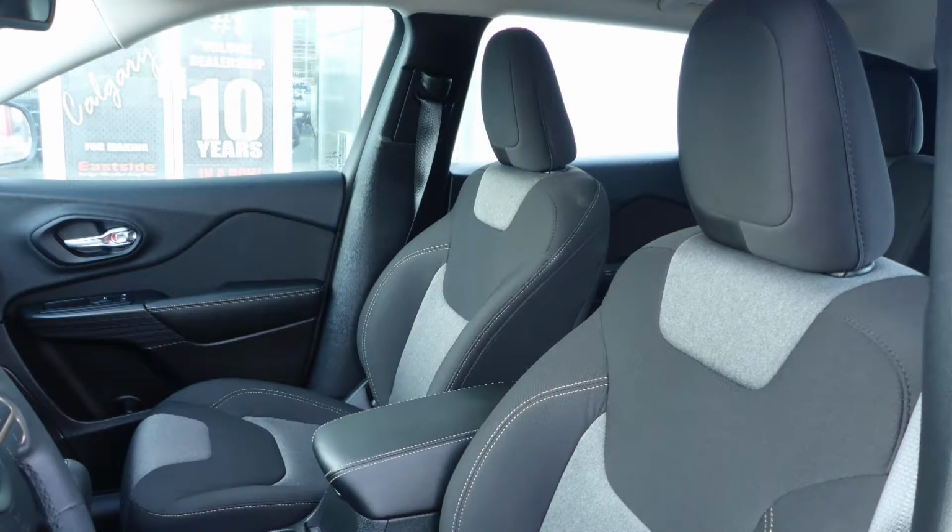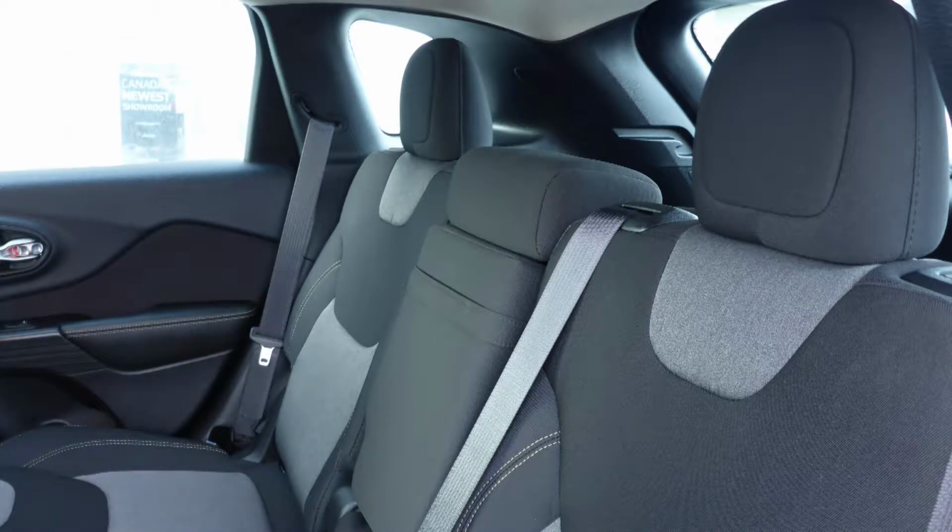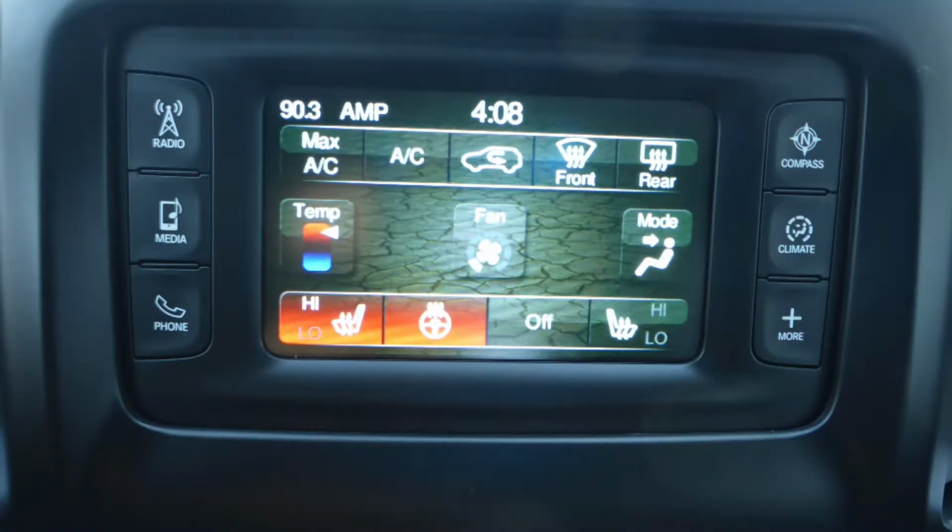And the interior features all-cloth seating with premium stitching and rear folding seats. As well, the front seats and steering wheel are heated.